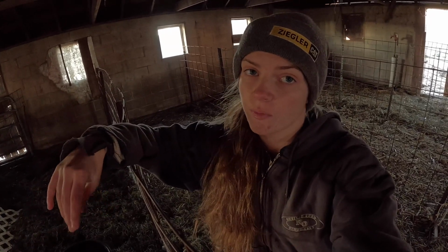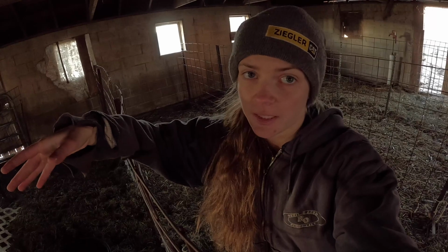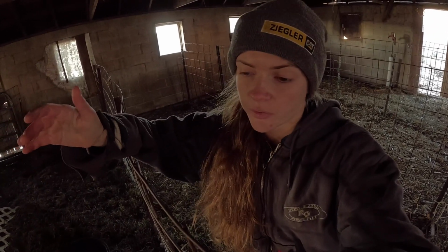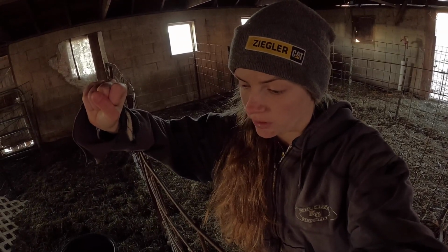We did give her some wormer because we had wormed them fairly recently, but that was just the first thing that we thought could be wrong with her. So we went ahead and gave her some wormer, and she did start to improve. So now she's doing pretty good. She's just chilling in here in this pen.